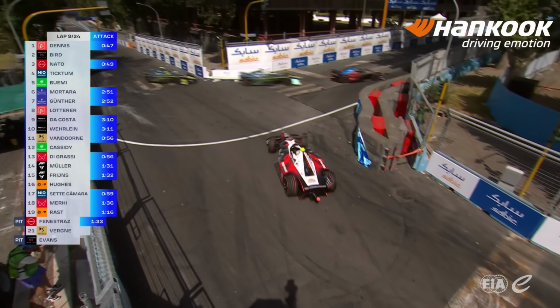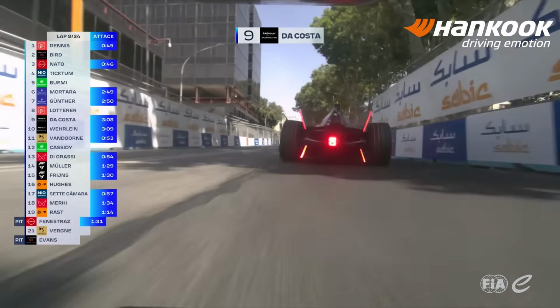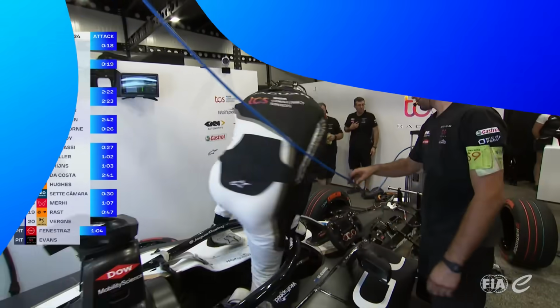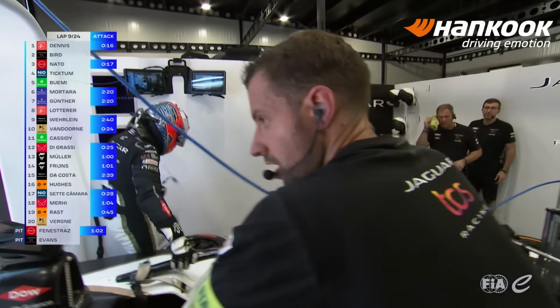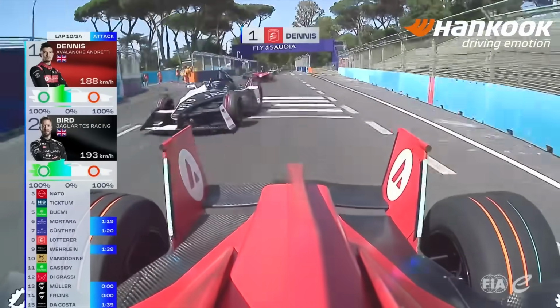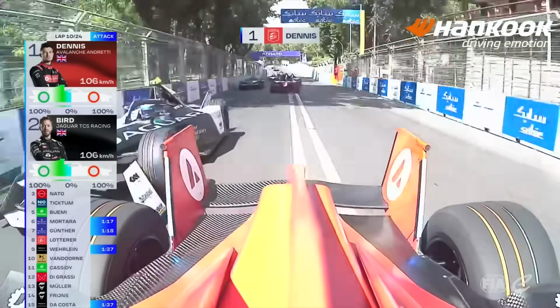Oh, that is such a shame there, unfortunately, as he goes. Yeah, Da Costa going straight off. Mitch Evans now finally out of the car. Race over. 29 points yesterday, nothing on the board here today. Dennis there, go for the defensive line. Bird trying to go the long way around the outside.